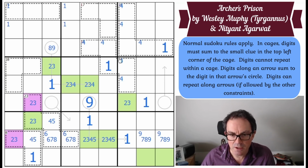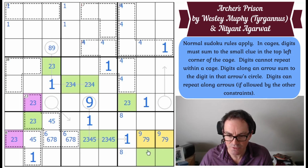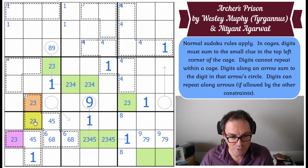Right, okay, I know how I'm going to use this now. I'm going to use this by noting there is no 8 in either of these 19 cages. So that means there's an 8 down here in the column. And that's useful because that means there's no 8 there, which means there's no 7 here. Bingo, got it. Now look, now these squares add up to 19. So that square must be a 4.